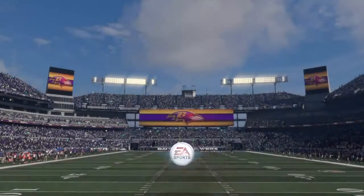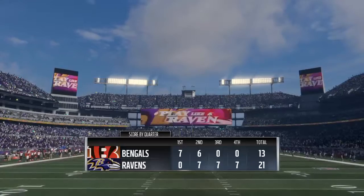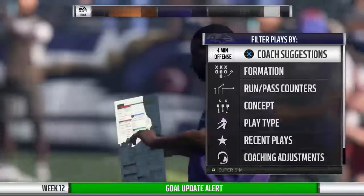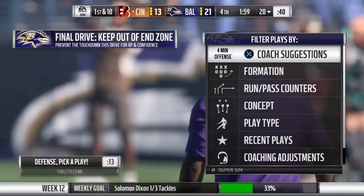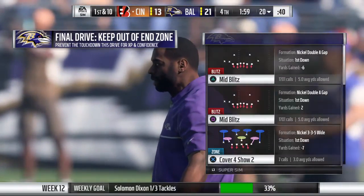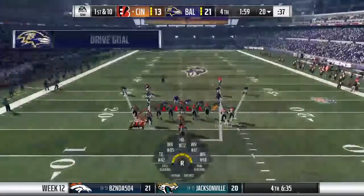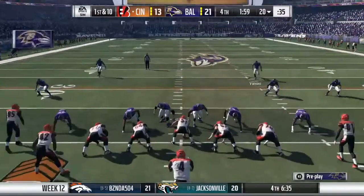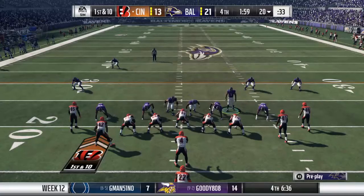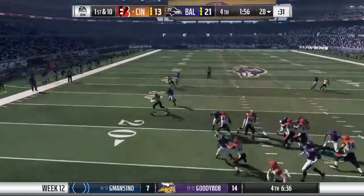Back now on EA Sports. They come up on a 1st and 10, desperately needing a score here on what could be their final drive. And no press coverage here. They are backing off in the secondary. Let's go! 3-19! They'll look to throw.